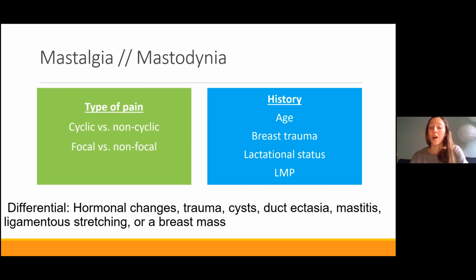Differential is really broad. So hormonal changes, both associated with pregnancy but also with medication, so thinking about birth control pills, any trauma, I think about cysts or duct ectasia, any mastitis, which I learned you can also have when you're not lactating, any ligamentous stressing, and then thinking about breast mass as well. When people present with breast pain, having breast cancer related to it is not common. It's like 1 to 5%, but it's something absolutely to have on your differential and to make sure you rule out if someone is presenting with pain that is of concern.